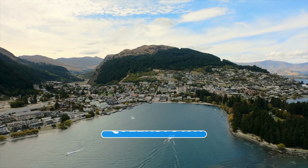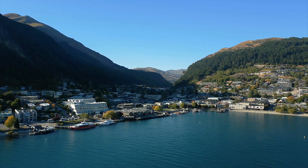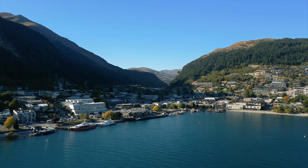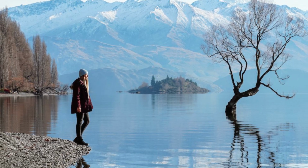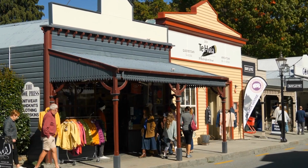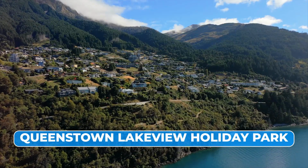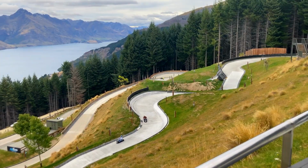Day 9. The big drive to Queenstown, about 5 to 6 hours through some of the most ridiculous scenery you'll ever see. Stop at Lake Wanaka, take the classic Wanaka tree photo, it's literally a tree in the water, but Instagram loves it, and grab lunch. Arrive in Queenstown by late afternoon. Camp at Queenstown Lakeview Holiday Park. Book ahead because this place fills up fast.